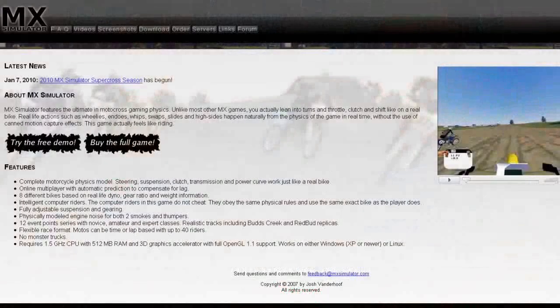And you can go to his website, mxsimulator.com, to take a look at the demo or download the full version for $42. And I believe they have a CD available that you can get at the website as well, right? Yeah, you're not going to go into a store and buy this one, but go to the website. You can, like you said, download it. You can order the CD, however you prefer it.